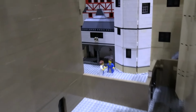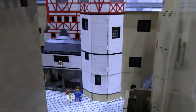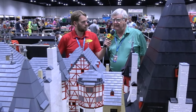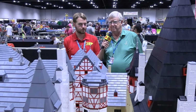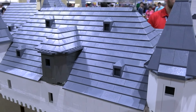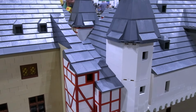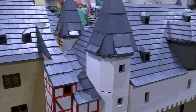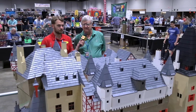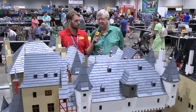Another thing that can be really tricky with structures like this is the roof portions, because you've got some interesting angles here. You've got to be able to capture all that. So how does that come together for you? What have you learned doing that over the years? Well, I do like using Lego's roof pieces, I have to say. There are wonderful roofs done in different fashions, but I really like Lego's 45, 65, and 75 degree roofs. I think they're real classy, so I use them whenever I can.